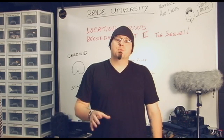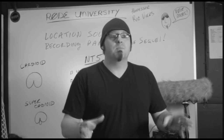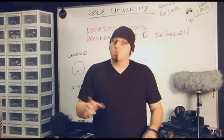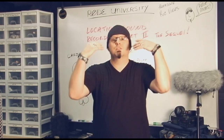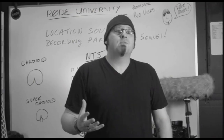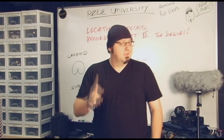Unfortunately, this design can produce adverse effects on sets or locations with excessive reverberation or echo. In these scenarios, sounds coming from the rear of the mic are canceled. However, reflections from those sounds off of surfaces in front of the mic are not. These reflections can artificially amplify the sound of the room and result in thin or roomy sounding dialogue, and that's not good. In these cases, you should try a cardioid microphone like the NT5.